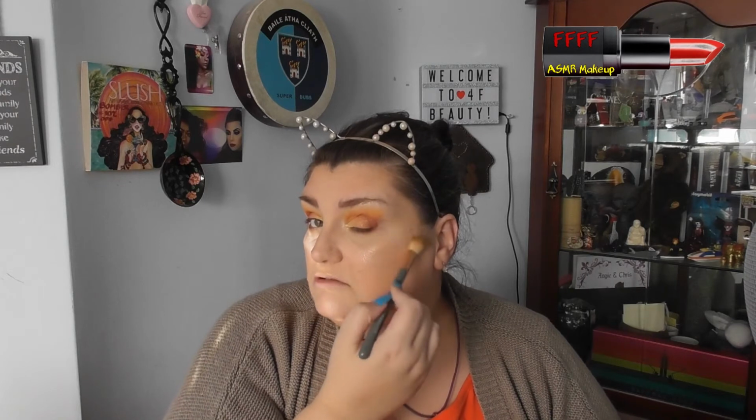But I do love this sarcophagus. I think this is actually taken over from Uranus as my favourite shade of highlighter that he has ever done.